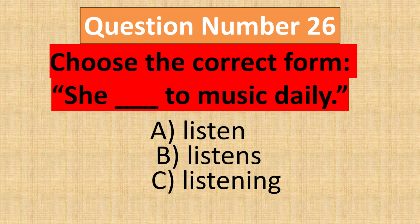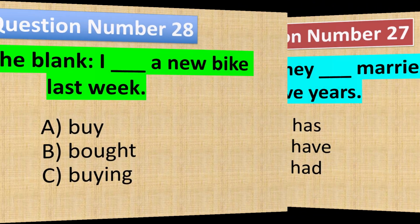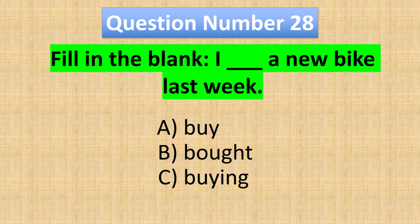Question number 26. Choose the correct form. She dash to music daily. A. Listen, B. Listens, C. Listening. Question number 27. Complete. They dash married for 5 years. A. Has, B. Have, C. Had. Question number 28. Fill in the blank. I dash a new bike last week. A. Buy, B. Bought, C. Buying.